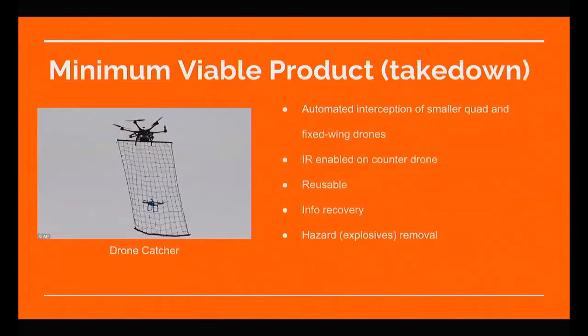And then takedown is, so we detect it with the radar, we get an approximate GPS location of it, probably from about 10 to 30 feet. Then we send our counter drone up to it with a net that is floated up or hanging below the drone. And when we get within about 30 feet of the enemy drone, we use an IR-enabled camera to lock in on the precise location of the enemy drone and can go in and capture it in the net and bring it back for information recovery and data recovery from it.